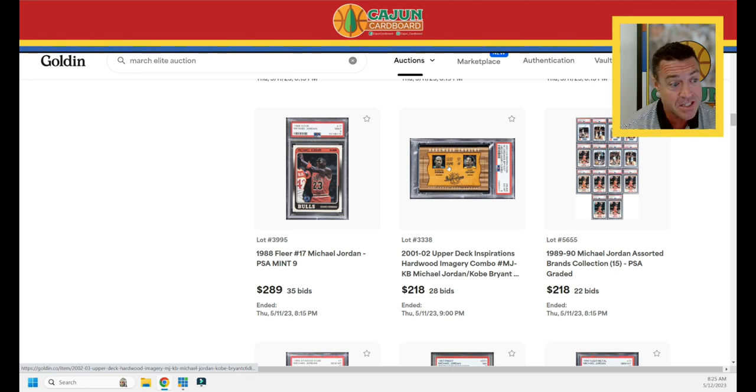It is a PSA 6, but $218 doesn't seem like a lot, considering it's next to a lot right here with a bunch of cards that mean absolutely nothing. I'd go for the PSA 6 Delta Center floor card with Kobe and Jordan on it.